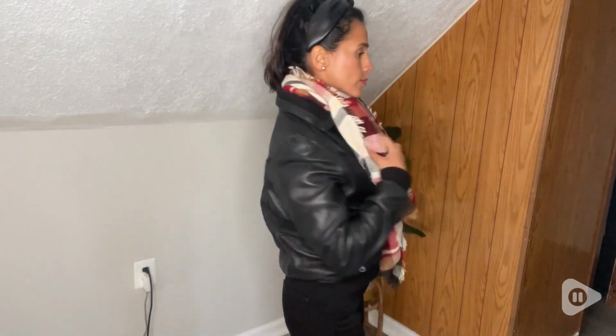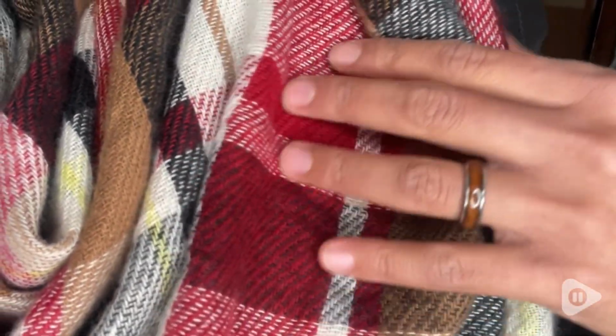This is perfect if you just want to put it over a sweater. You can put it in a variety of different ways since it's super versatile, and you can even use it as a little blanket. This material is so soft and gentle that you are going to want to wear it every time.